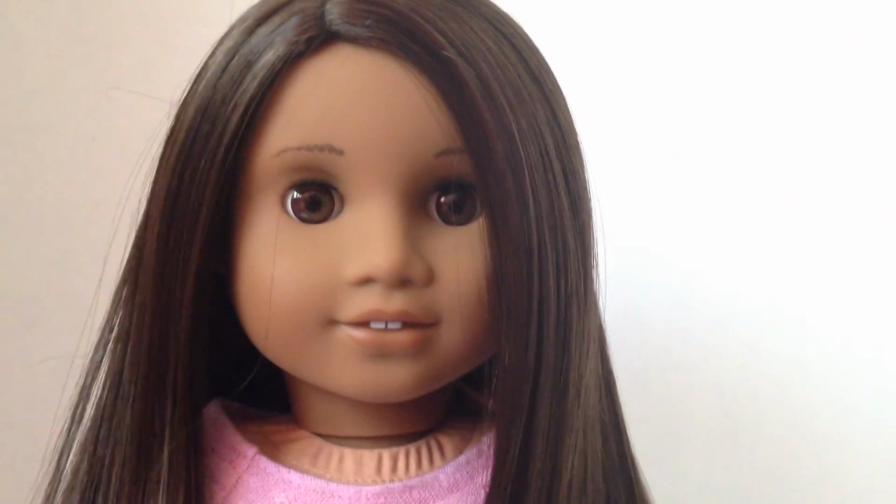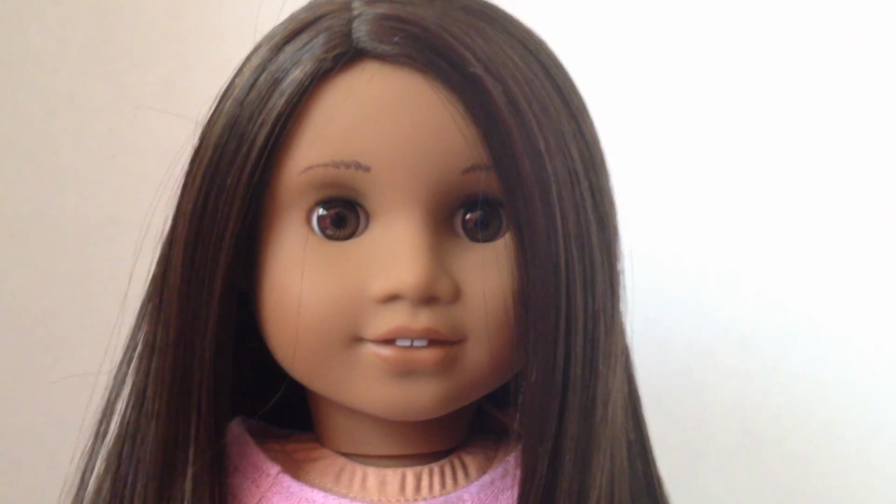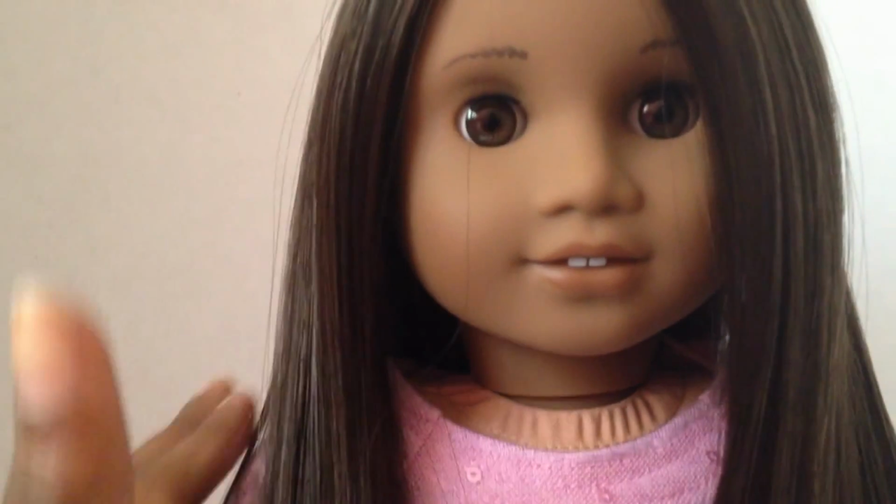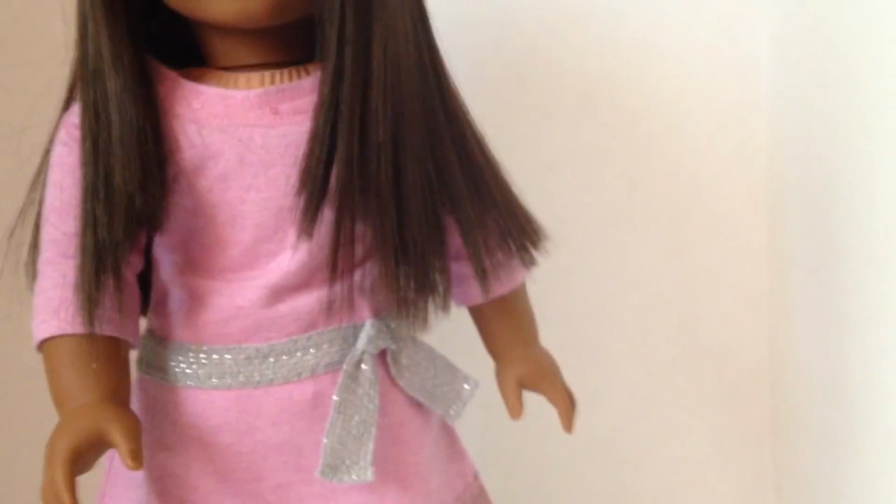So she is obviously dark skinned with dark brown eyes. And she has long, straight, dark brown hair. And of course you can see some of her hair sticking out. So time to show her in the Truly Me outfit.